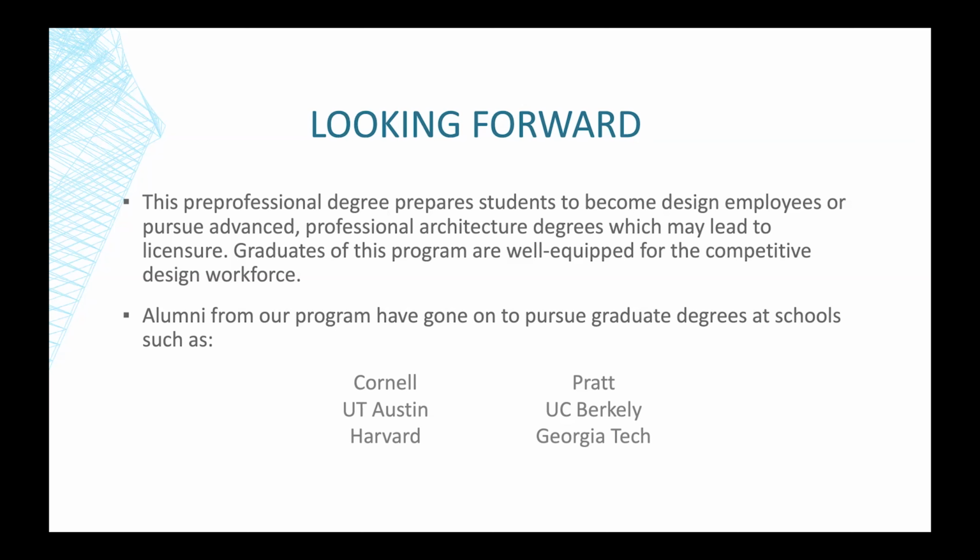We see that as a plus, not just for future employers, and they see it as a plus for future employees, but also as a rich architectural atmosphere that is growing in Central Florida. As I said earlier, many of our students decide to go to the University of Florida's City Lab Master of Architecture program located in downtown Orlando, but our goal is to equip our students to be competitive in any market, any academic market, they want to go into.